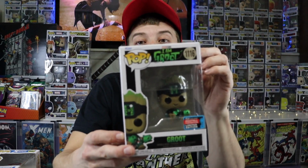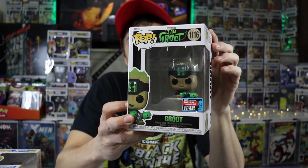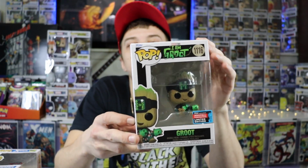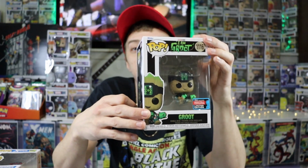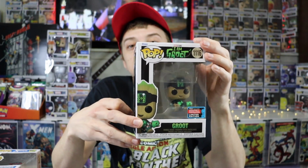So moving along, this is the other one that I was able to pick up from Toys R Us, and this is Groot from I Am Groot. This is the NYCC shared exclusive. It came to Toys R Us in Canada. So this also will give you guys an idea of how long it takes to get stuff in Canada, especially out in my area. Just ridiculous.